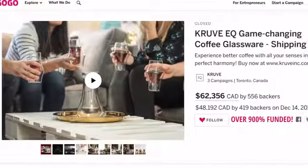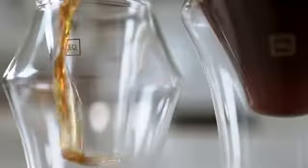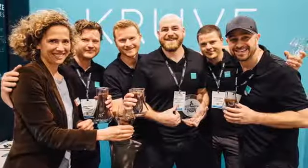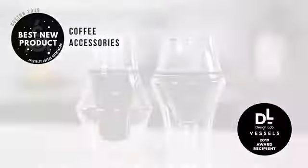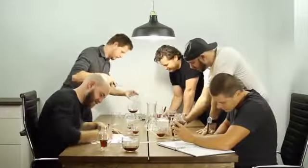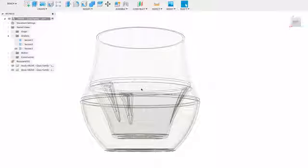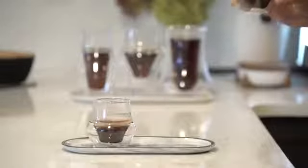Last year, we successfully crowdfunded our EQ glassware, and shortly thereafter took home not one, but two of the Specialty Coffee Association's most coveted awards, including Best New Product and the Design Lab Award. We took the lessons we learned from the research and development of our Excite and Inspire glasses and applied the same design thinking to our espresso glass. The result is a totally new level of enjoyment.